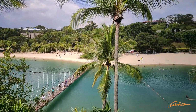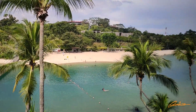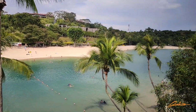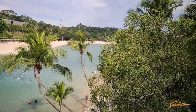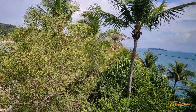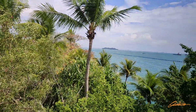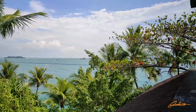Flanked by the two viewing towers, the timber viewing deck offers an uninterrupted view of the South China Sea. You would be able to observe many ships, cargoes, and can experience the mightiness of the world's busiest transshipment hub. On the other side, you will get a panoramic view of Palawan Beach.